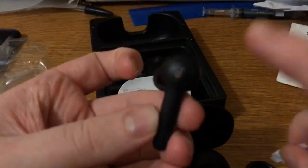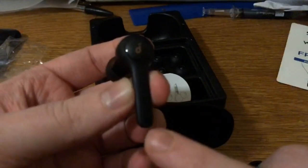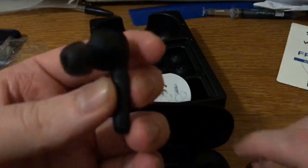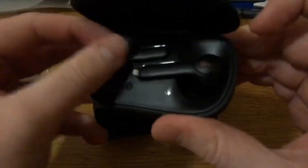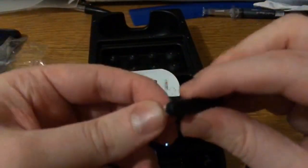There are buttons on this headphone over here for playback and pausing. One thing I did worry about was the ease of taking them out. It's generally easy. Here's the second one.